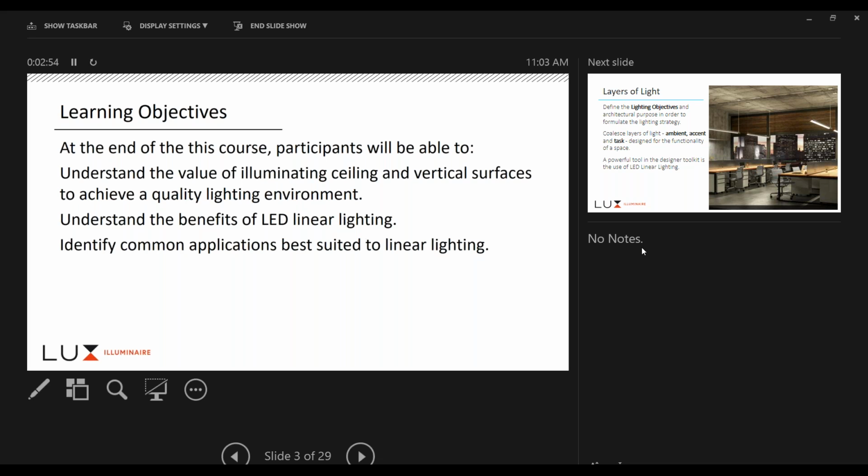Okay, so the learning objectives today, as I mentioned, is to talk about linear lighting, talk a little bit about the general use of lighting, but also get into maybe some general ideas of lighting design when using linear lighting. We're talking about lighting not only just illuminating a room, illuminating horizontal surfaces, desks, and office desks and things like that, but also vertical illumination, walls, washing and grazing, and that type of thing.